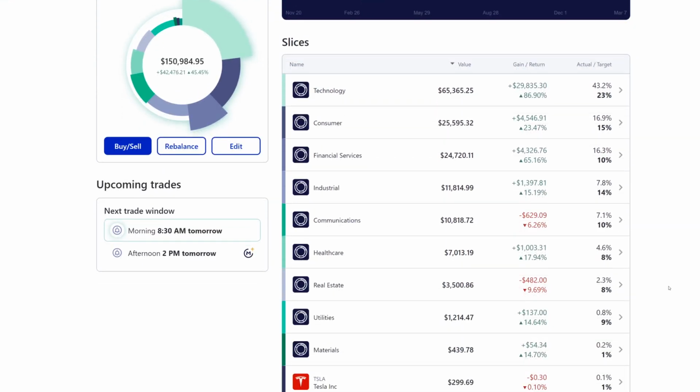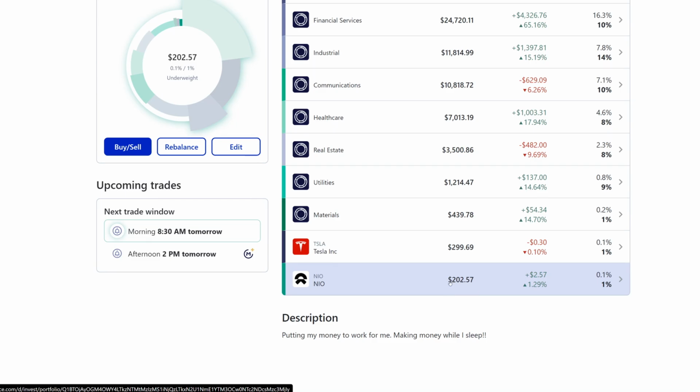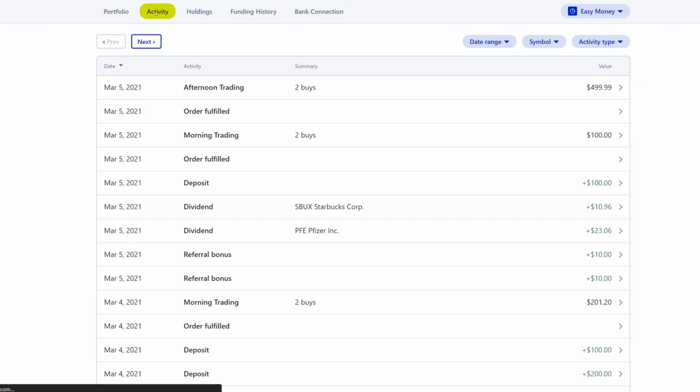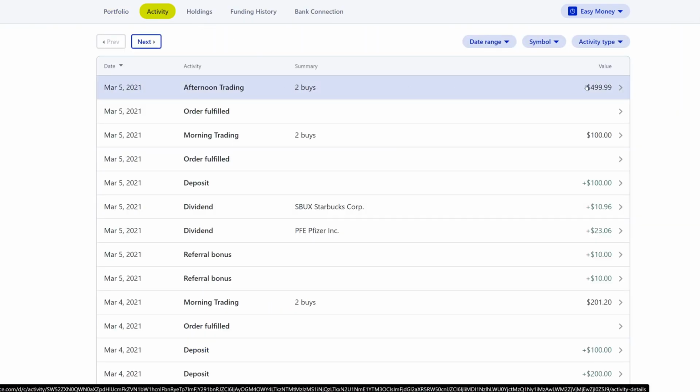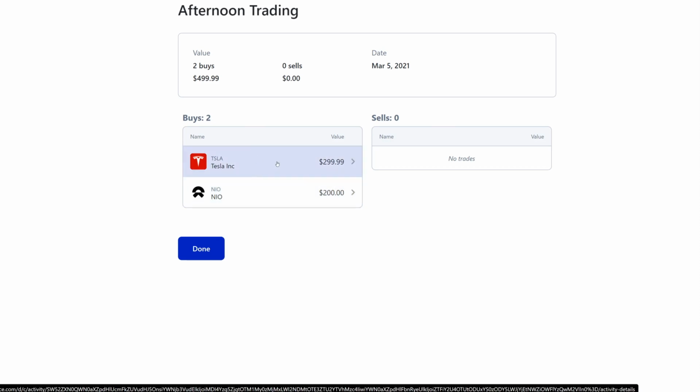So if I scroll down, guys, you can see that we ended up adding Tesla and NIO. I have about $300 worth of Tesla and about $200 worth of NIO, which, as you can see if I go over here to the activities again, I went ahead and basically borrowed $500 and I bought the Tesla and the NIO. I think Tesla has been selling off a lot.